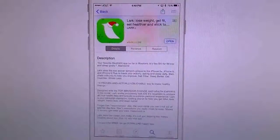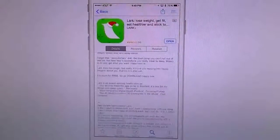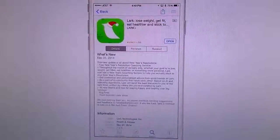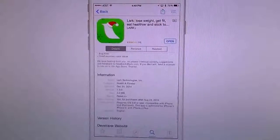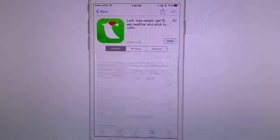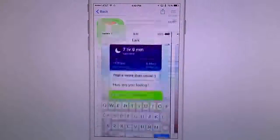This is the description basically here on the bottom, describing what it does. You go down here and you can check what the last current update was. And you can also check its version history, so you can see how long this app's been updated. Now I'll go in here and I'll go ahead and show you the screenshots.